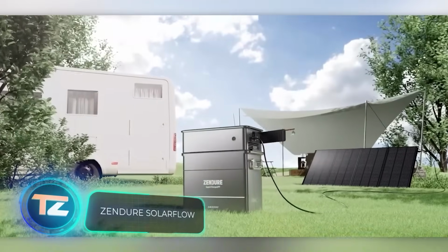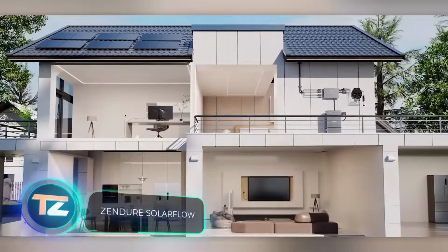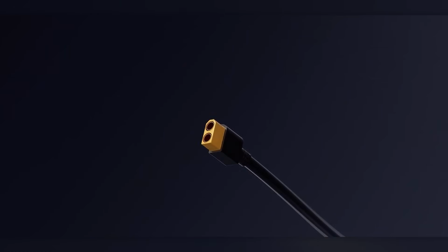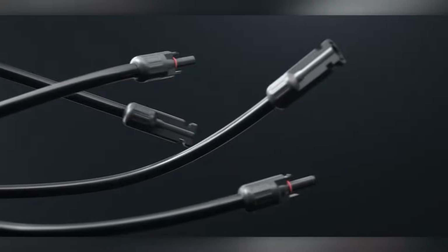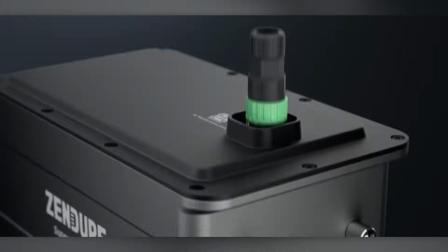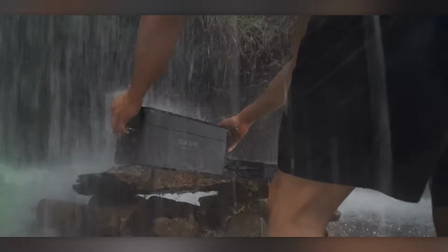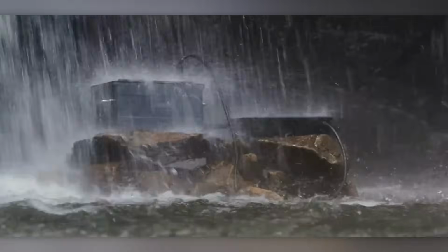Zener systems serve 2 purposes. They help gather, store, and use solar energy, and you can take them with you in an emergency. The Superbase Pro 2000 portable generator, for instance, has 12 output ports and an impressive 2,096 watt-hour capacity. It's designed like a suitcase with wheels and 2 handles, one of which can be retracted.